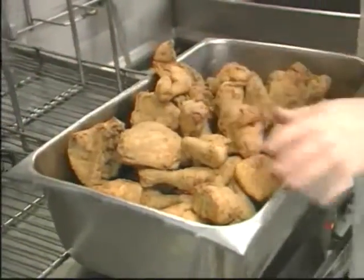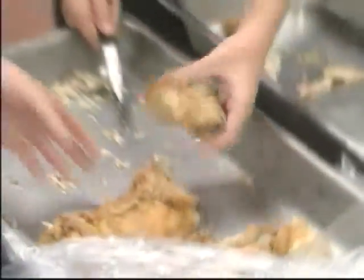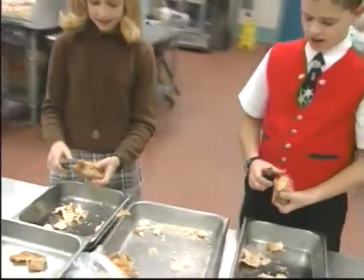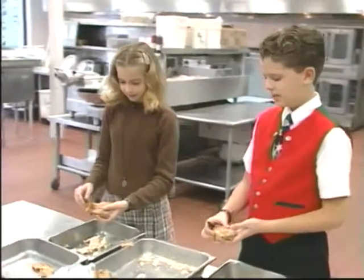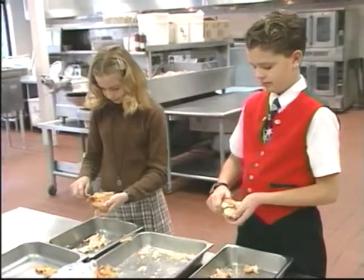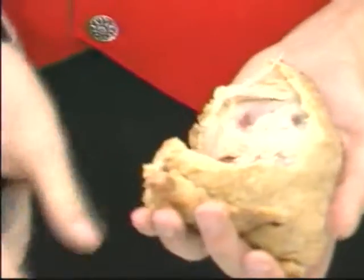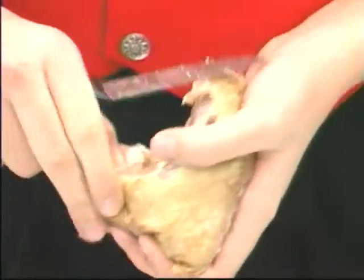This is one of my jobs here. I trim the meat off the chicken pieces for dressing. Grab a piece of chicken, and then you find where most of the meat is, and then you just cut into big chunks of meat, and then put it in there. Then once you're done with most of the meat, stick the bones in there. Then you do it again.